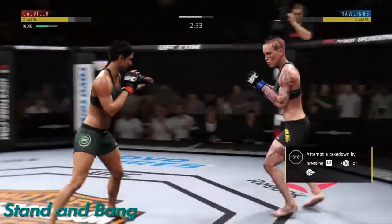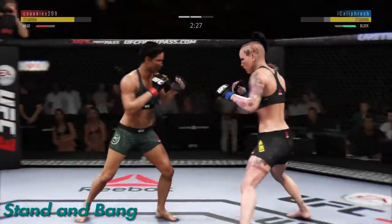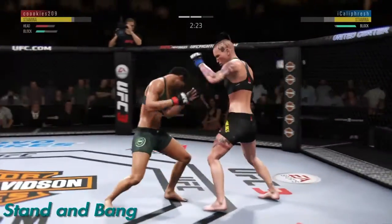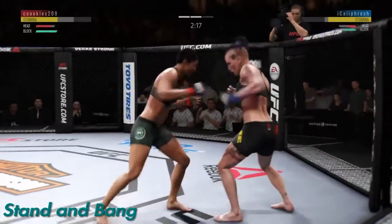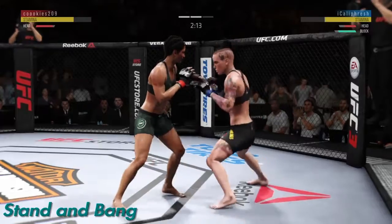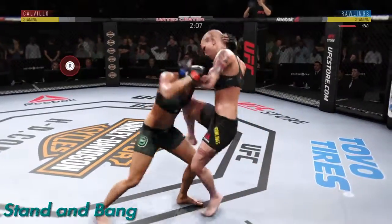Obviously, he just has the amazing power. In his last fight, it only lasted about 40 seconds, and he put Curtis Blaydes pretty much to sleep. He dropped him 3 times within like 30 seconds. Amazing power. He loves his right hook, and he also loves his left uppercut. His left uppercut is brutal.